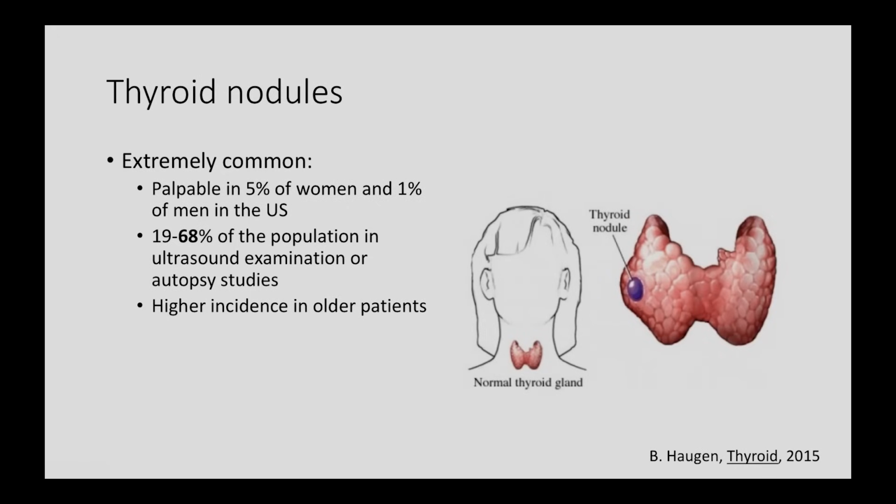They're considered to be palpable in 5% of women, 1% of men in the United States. And then, depending on how you're looking for it, I already mentioned, if you do radiologic studies, you come across them pretty commonly. The number we quote, we estimate that more than 50% of the population is walking around with a thyroid cyst or nodule of some kind.